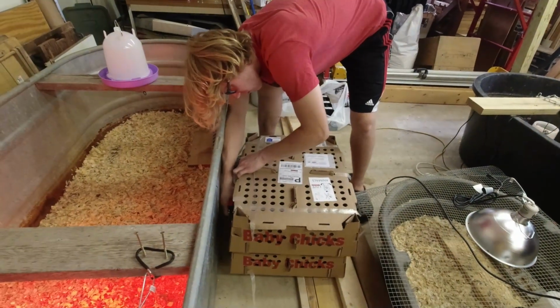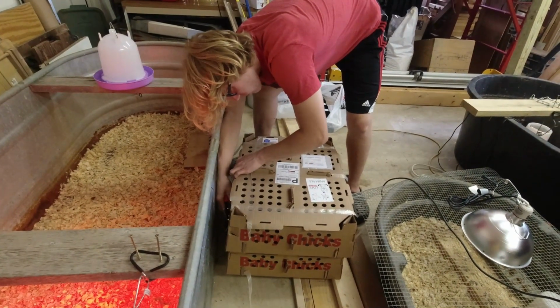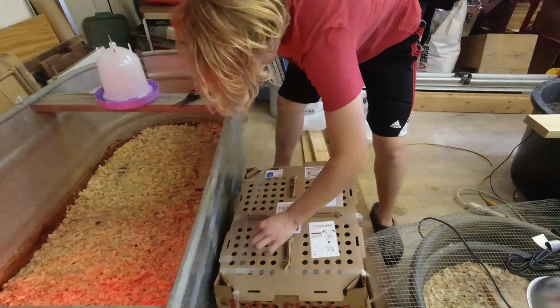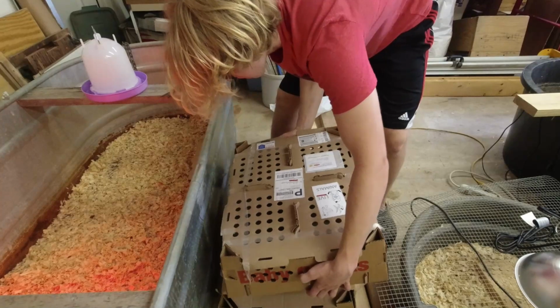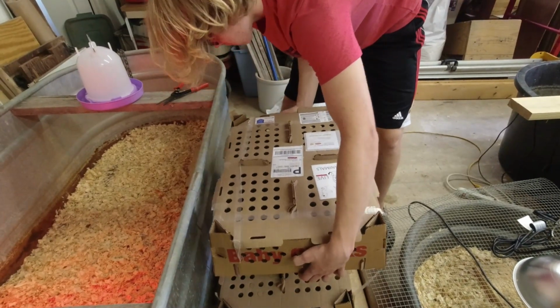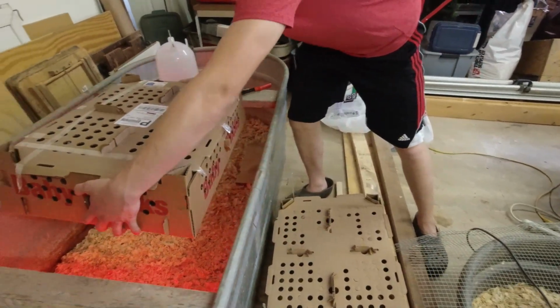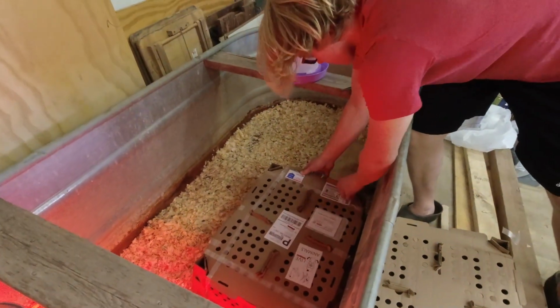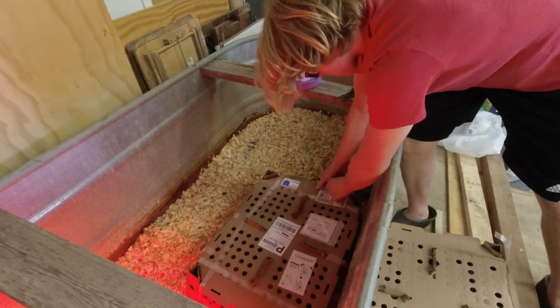So Jacob is working at extricating one box from the other, with probably not the best tool for it, tin snips. Okay, so there's one box. Just gonna set the whole box in. I suppose that's an easy way to do it.